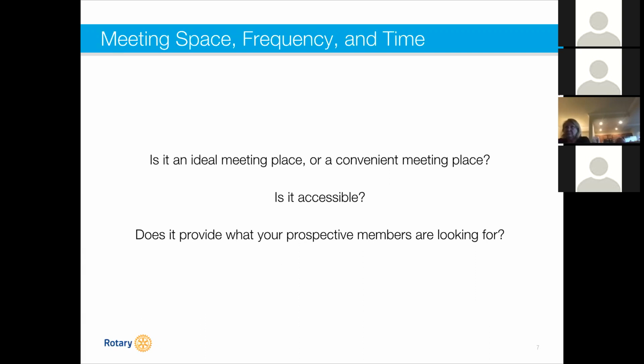So, is it a frequency that fits for people? Or are they saying this is too much? I don't like feeling bad that I can't make it every week, but I just can't commit that much. And then, of course, the meeting time. A lot of clubs have done lunch clubs for a long, long time, and we see a lot of those fading out. So ask yourself, why is that happening? Is it because prospective members are looking for a little bit more flexibility? Maybe nighttime is better, maybe breakfast is better, or maybe it's lunchtime, but we really have to make sure we stick to that one hour. That can be a challenge for some lunch clubs. So a number of things to think about when it comes to meeting space, frequency, and time.